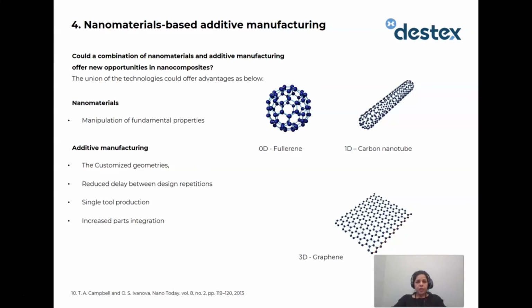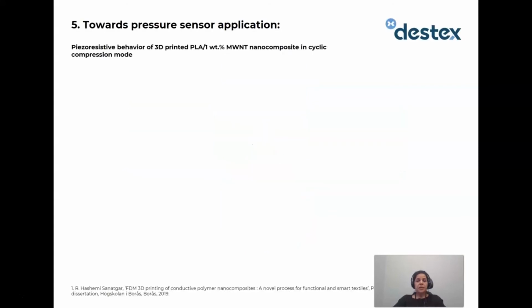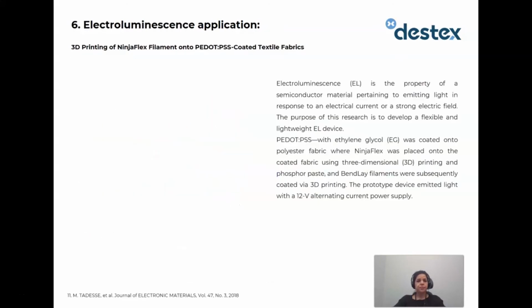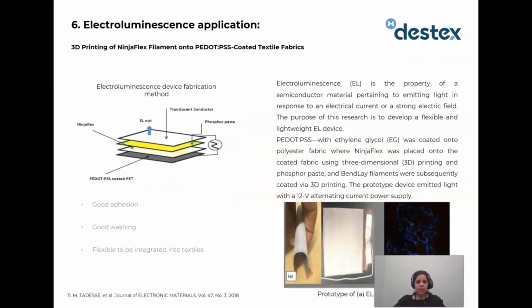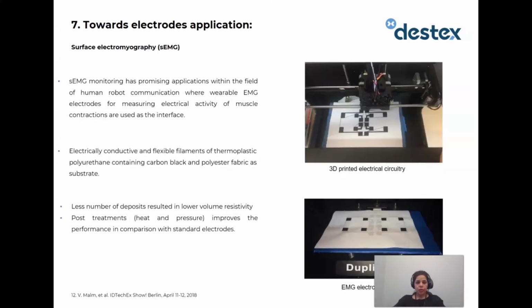For going to a further step, we want to combine the nanomaterials with additive manufacturing to get benefit of both nanomaterial and the technique of additive manufacturing. Therefore, combining nanocomposite with FDM 3D printing onto textile can end up in development of functional and smart textiles. There are some applications of this method, like use in pressure sensors, electroluminescence devices, and also electrode applications in surface electromyography.